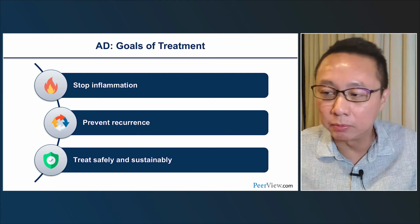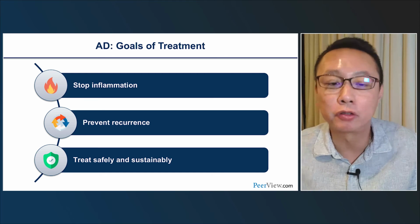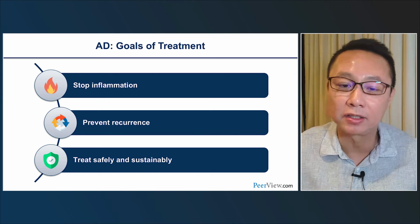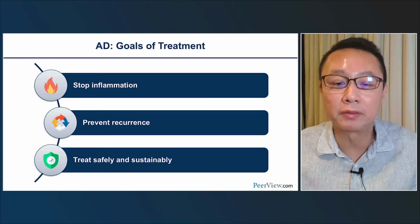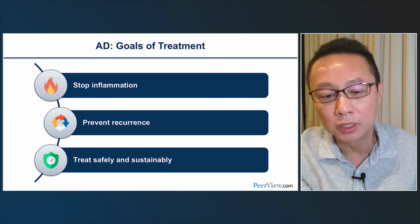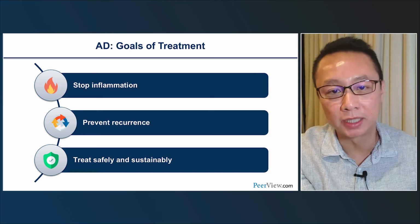Of course, it depends on how bad that baseline is. If the baseline of the patient is quite severe, you really have to try to bring that down even more. And to bring that baseline down, you really can then stop the recurrence from occurring. And of course, in the long run, we always have to think about safety and how we can treat our patients sustainably, especially our pediatric patients who will be on treatment for years. And so we really want to minimize the side effects of treatment as well.